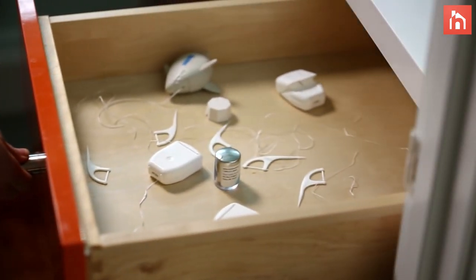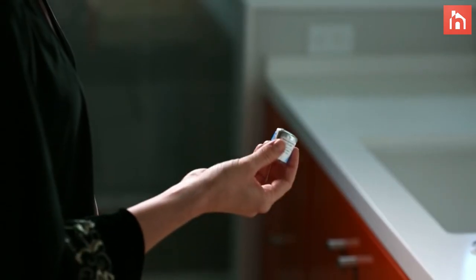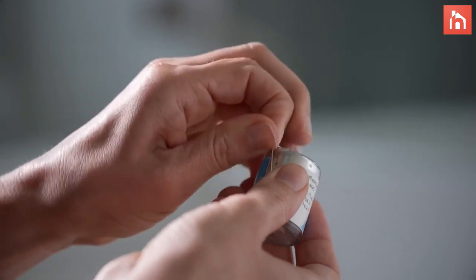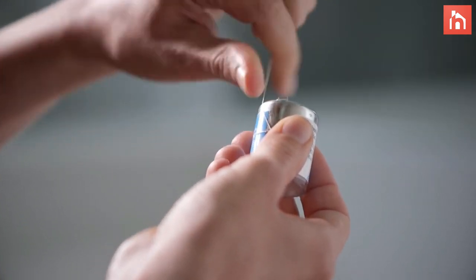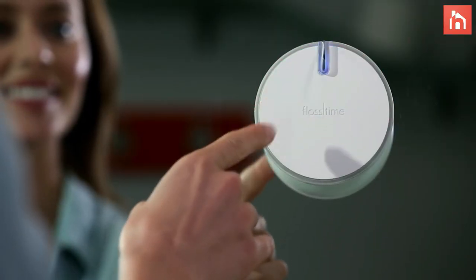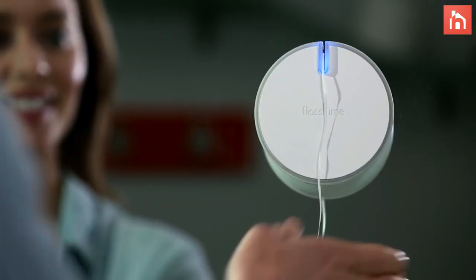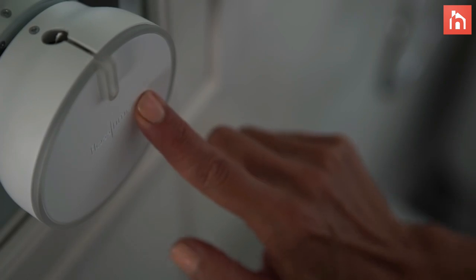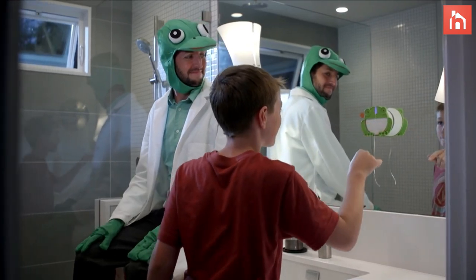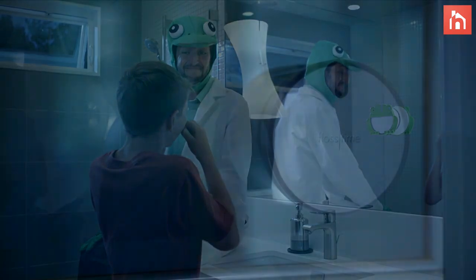We know we're supposed to floss, but most of us forget. Traditional floss designs are built on century-old technology and are dependent on us remembering to use them, which means they don't get used enough. Floss Time is a habit-forming device that will make flossing easy, yet nearly impossible to forget. The device comes with an entire year's worth of floss, has a dual user mode, and includes colorful animal snap-ons to make flossing fun for kids as well.